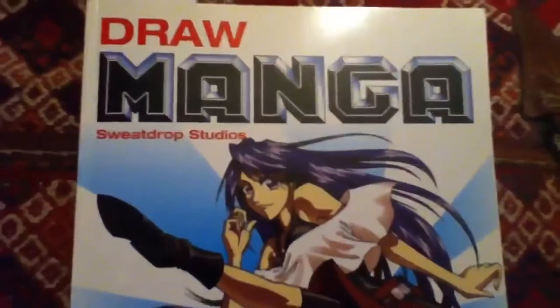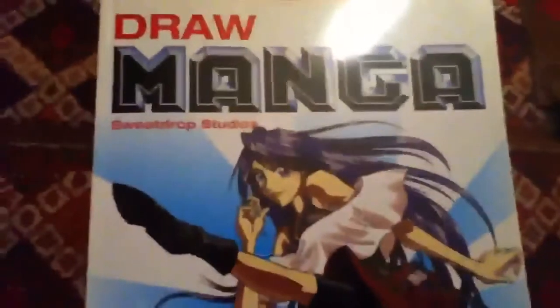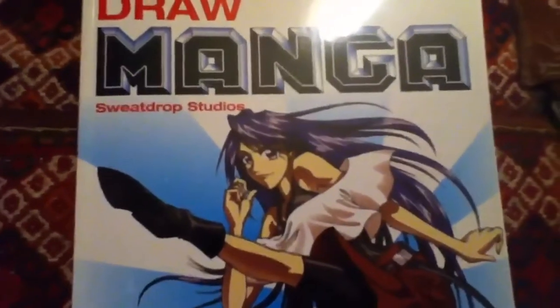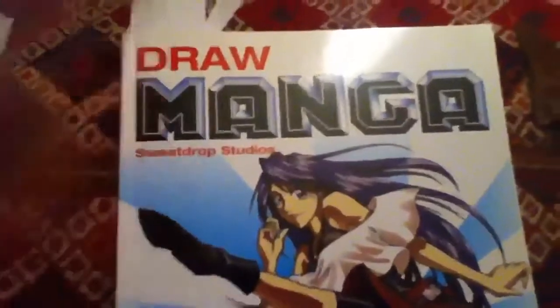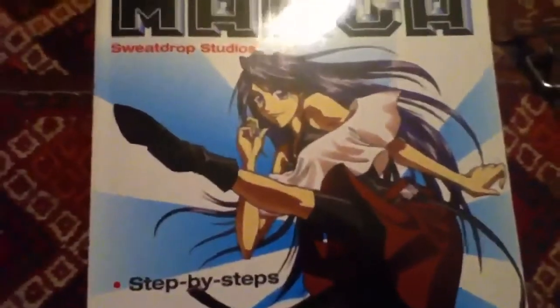Finally, the last book, Draw Manga, with a weird kind of front cover. This book has got the weakest art, but has got the most tutorials, so it is probably the most helpful for a beginner. Sweatdrop Studios, I'm pretty sure that's British, and they're already calling themselves masters, apparently. I never knew that there was a masterful British manga artist, but apparently so. So let's have a look.